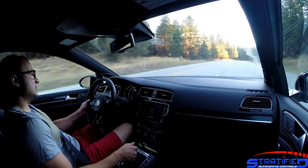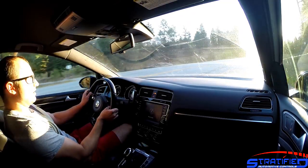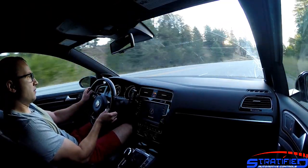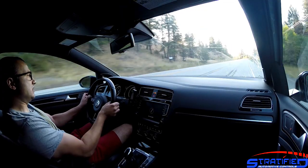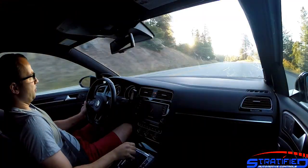Of course, the torque is there from the engine, so we're getting up to that 3,000 foot mark here, and it's very nice and rewarding. You just always, even at 5,000 RPM, you've got a lot of torque to pull you through.